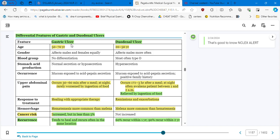So your gastric starts with G, gerontologic. So it's from 50 to 70 years, on average of 68 is the gastric gerontologic population. Duodenal, 20 to 50. Most important, the abdominal pain in a case of gastric ulcer occurs 30 to 60 minutes after a meal at night, rarely worsening by ingestion of food. So at night, basically there is no problems.